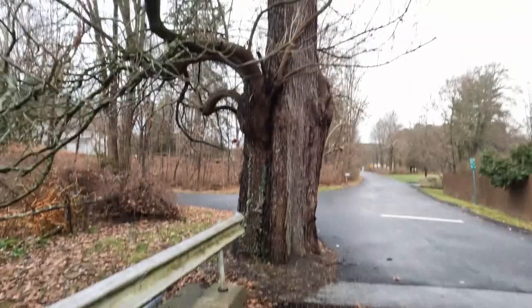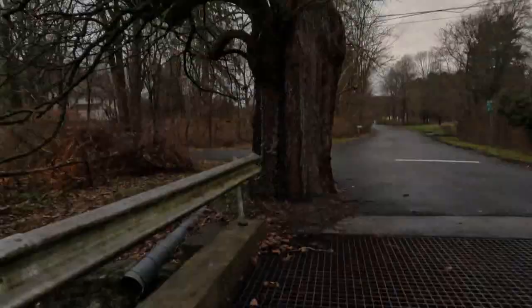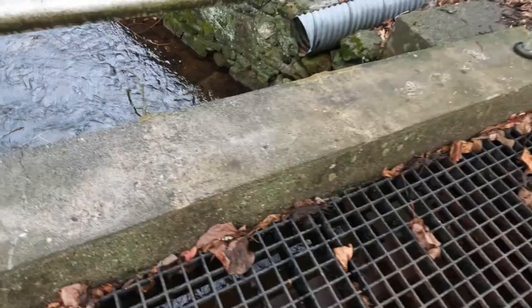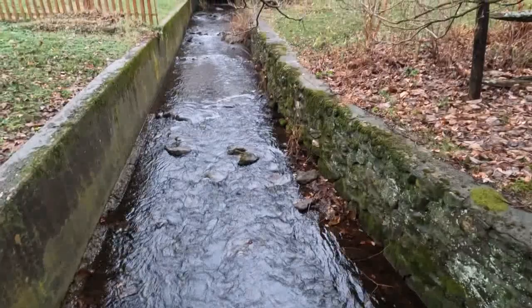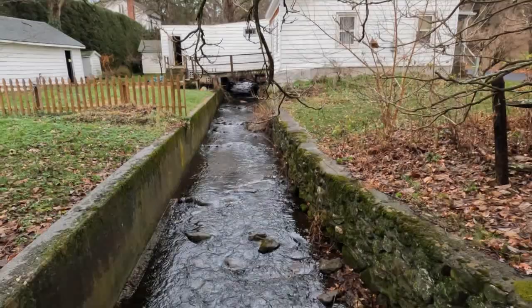Big tree. Grate, under road. Sunset Hill. Moore's Mills. This is the site of the old mill at Moore's Mills. Look at that. How would you like a river underneath your bedroom?